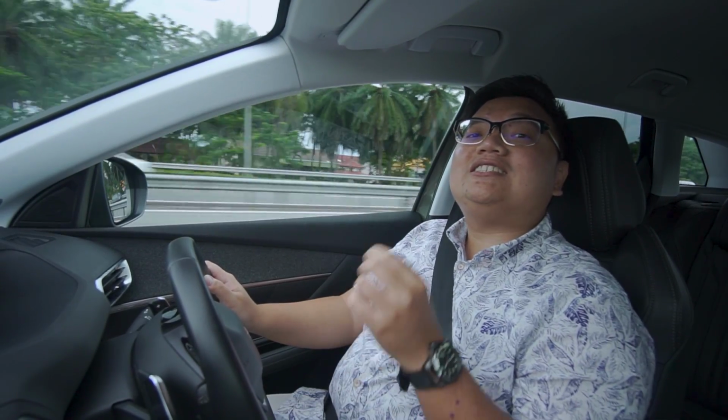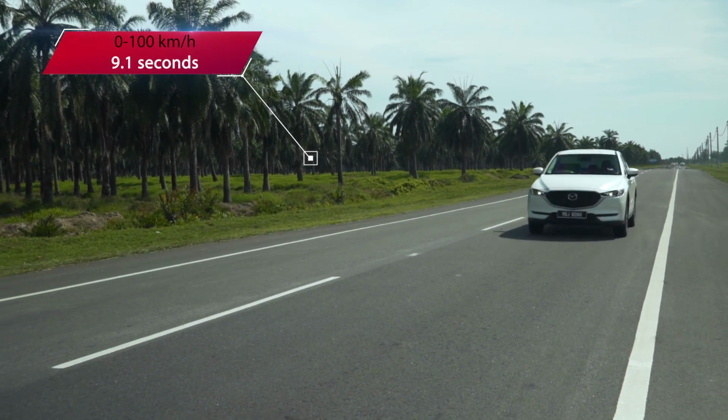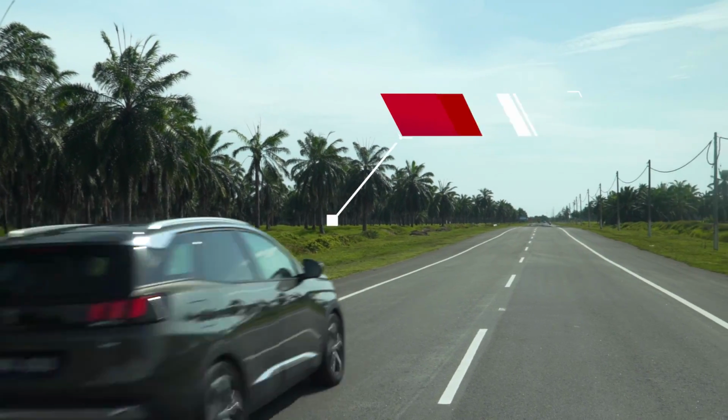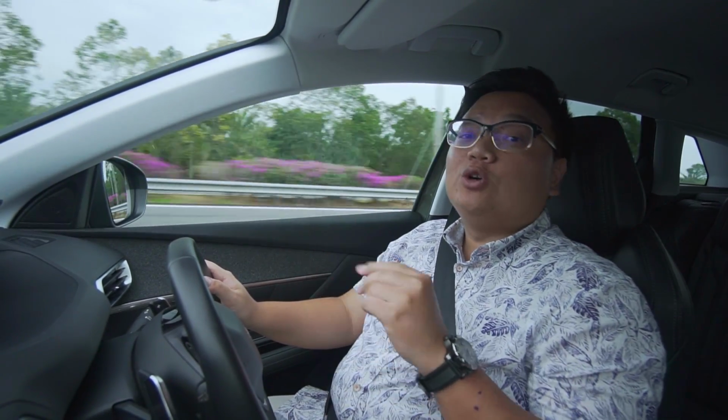Against the clock, we measured the CX-5 to be the quickest car here, taking just 9.1 seconds from 0 to 100. Coming in second was the Honda CR-V, taking 9.6 seconds, while this one is a little further back again. It dips just under the 10-second mark. But all those numbers don't tell the whole story.